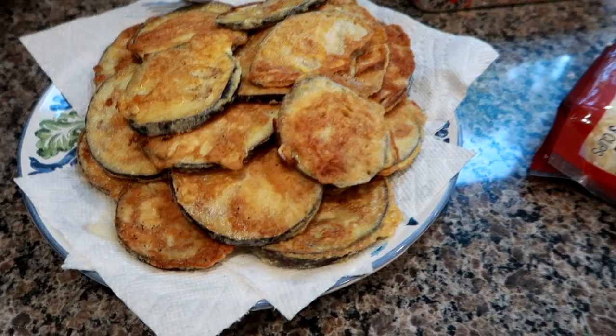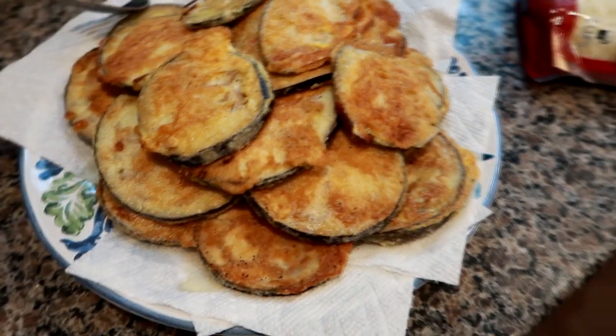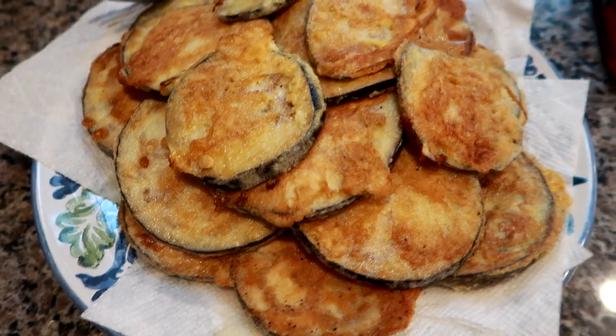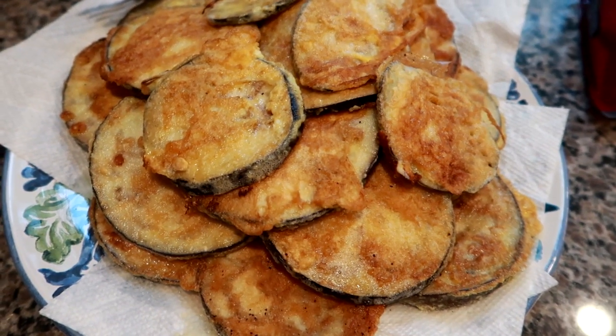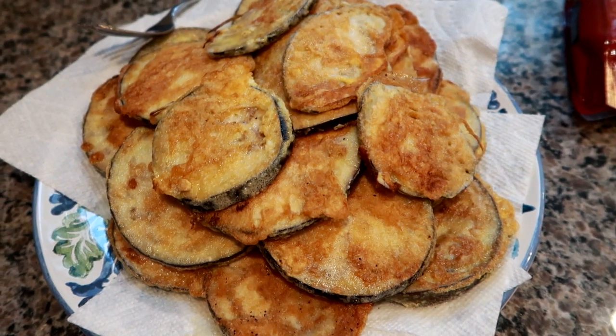Alright, so my eggplant is all fried up. That is by far the longest part of making eggplant parmesan. Flour and egg, and then you just want to get it nice and kind of crispy and softened on the inside. This is the best way to do it.